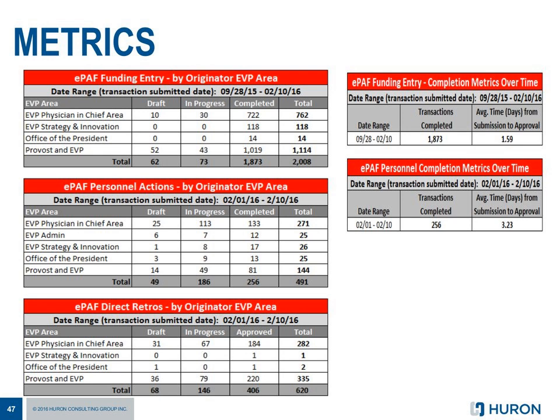One of the things we did along the whole way of the project was capture metrics. So we knew early on how long it would take to do a funding change, and as Chris and I said, it was about 14 days. So we started tracking how long it would take for a transaction in EPAF to move through the system, whether it was in draft mode, completed, what the cycle time was on average. And this was really valuable for the organization to see that this investment in the solution actually paid off.